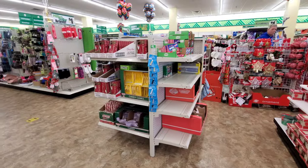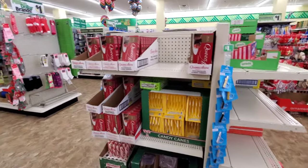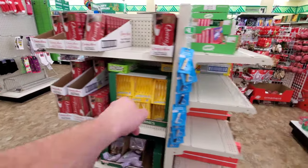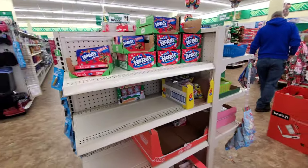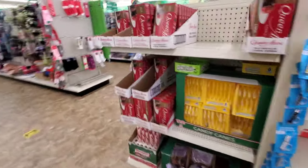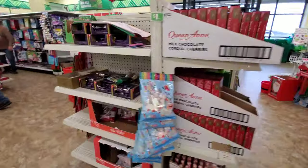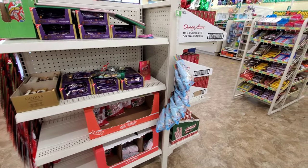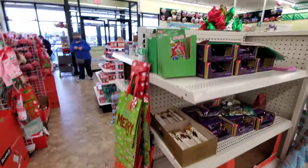Look at all the candy canes and candy. Things are still a dollar here as far as I know. They're not $1.25 yet. That's cool. Look at all the candy. Great for stocking stuffers. This is the kind of store you want to go to for stocking stuffers. You get all kinds of goodies in here. I do this all the time. So anyway, here's... Ooh, look at these.